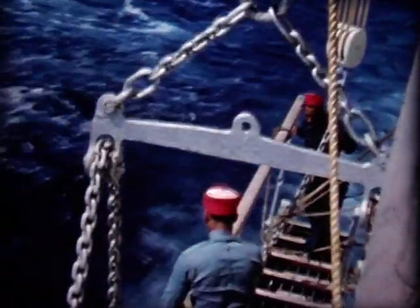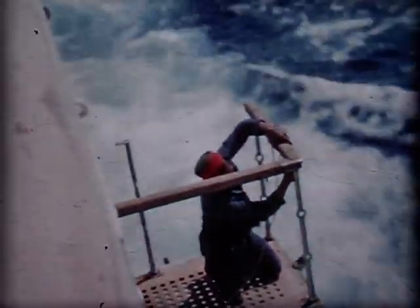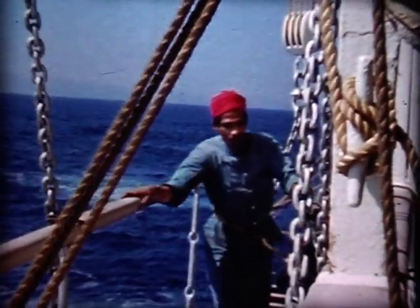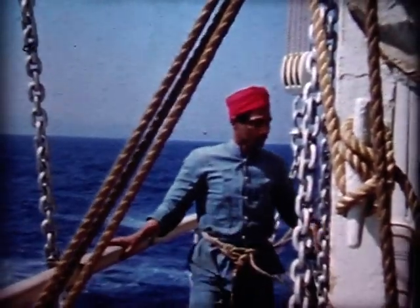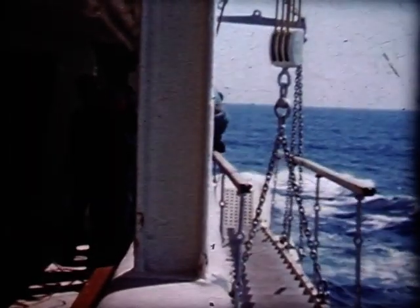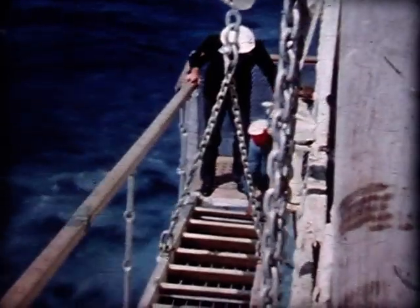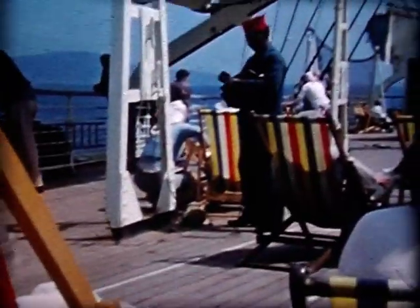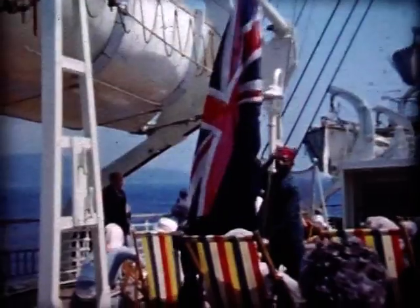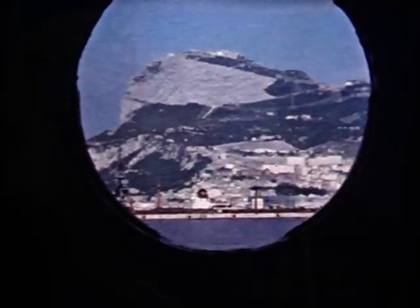The ship is going to berth outside the first port of call, which will be Gibraltar. So the accommodation ladder has to be prepared. This is not a job for the faint-hearted. The blue ensign is about to be hoisted as the ship approaches the land. You get a good view of the rock through the porthole.